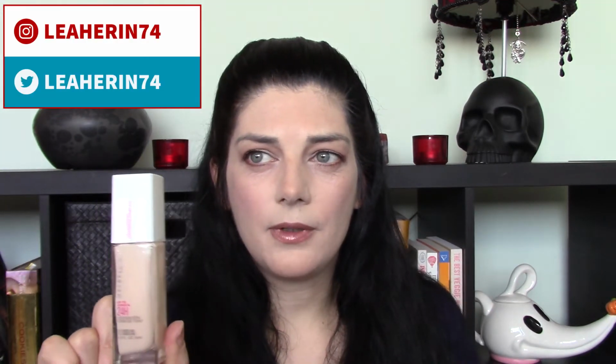So today I'm going to be trying out the Superstay Full Coverage Foundation from Maybelline. This formula is a relaunch of a previous formula that was discontinued. I don't think I ever tried the previous formula, but last year this was reformulated and then brought back. It is being sold as a 24-hour long-wear foundation. I picked this up for $11.99 and you get 1 fluid ounce of product.